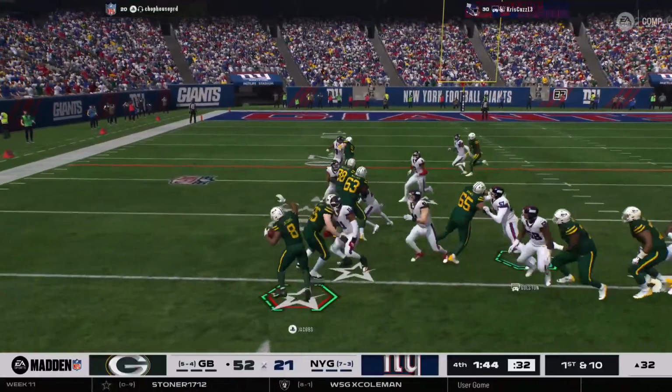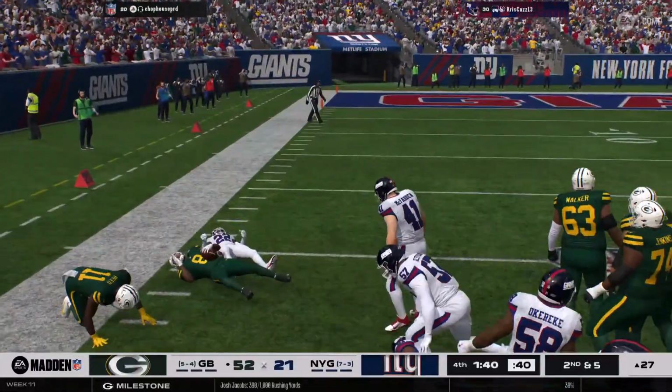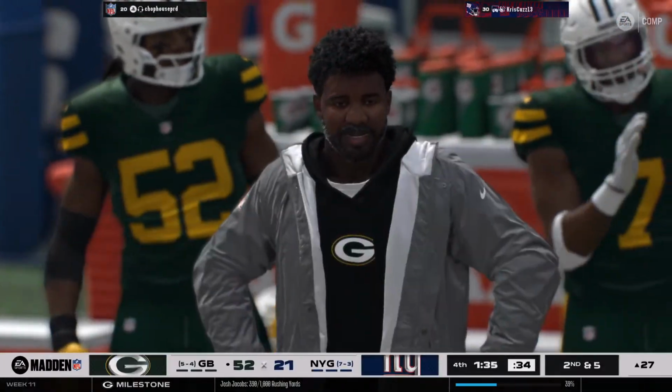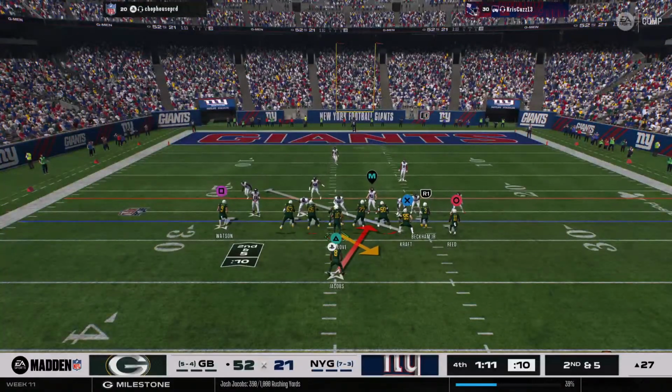On the handoff, here's Jacobs. This drive's going to start out with a gain of 5 before they bring him down. You know, Kate, that might be a little bit of a disappointing run to him. He wanted more. They always do. That's exactly what they were after offensively to get this drive moving.